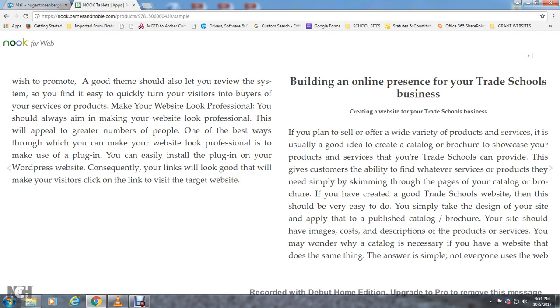If you plan to sell and offer a wide variety of products and services, it's usually a good idea to create a catalog brochure. Show the products and services that your trade school can provide. This gives customers the ability to find the products or services they need simply by skimming through the pages of the catalog brochure.